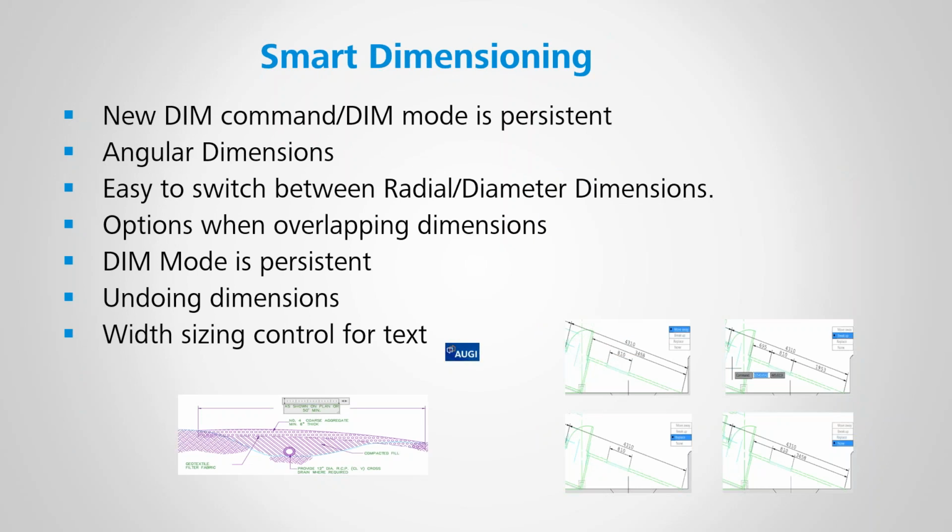Okay, this is a Lynn favorite. And I think this is a crowd pleaser too. This is this wonderful dimensioning tool that I find a lot of people just don't know about.